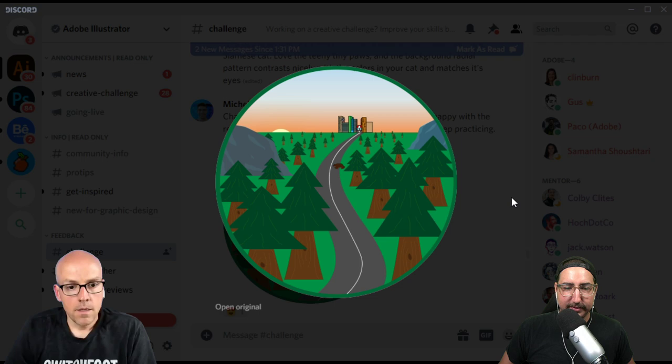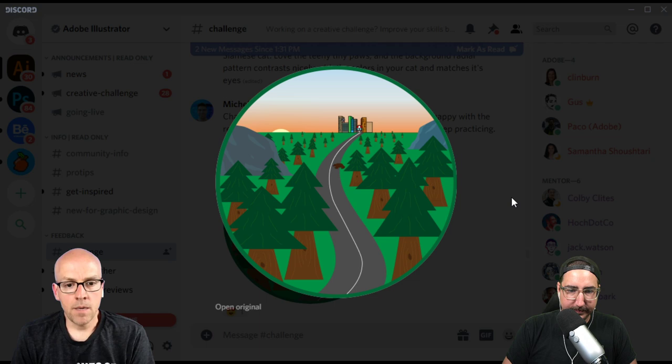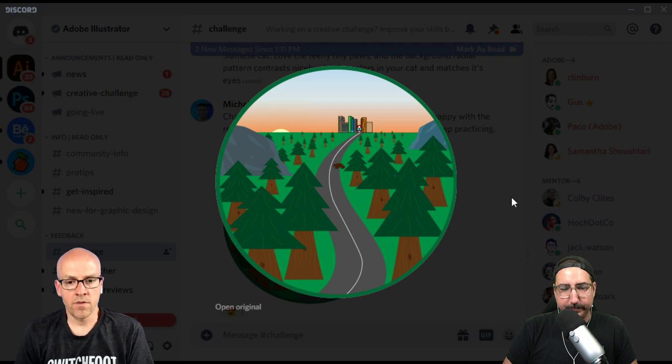This is looking good. I like what you're doing as far as keeping the shapes nice and simple, so I'm not too distracted. My eye's not going all over the place on this. And I like that you are avoiding using outlines and you're allowing the different values and colors to define the shapes, which is really, really nice.